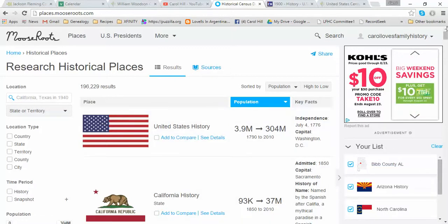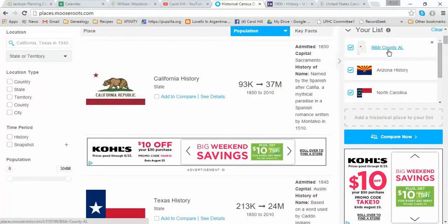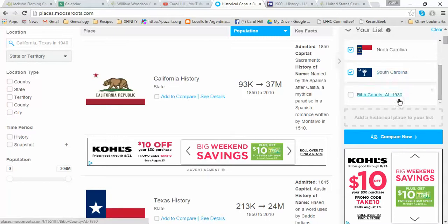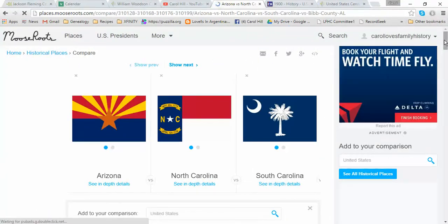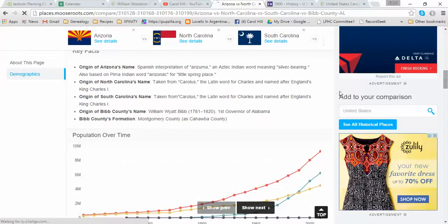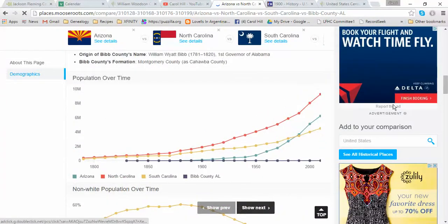But over here on the right-hand side, I did this little compare, and I have Bibb County, Alabama, Arizona history, North Carolina, and South Carolina. So what you can do is just click this compare now over here on the right-hand side. And this will bring up charts and graphs. It tells you a little bit about the origin of the states and the counties and things. And this will just show you graphs like population over time.